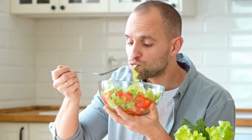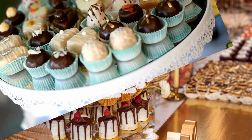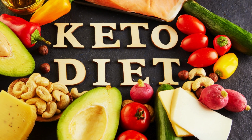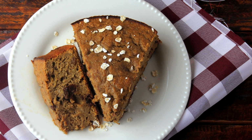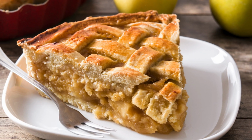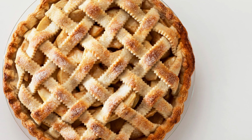In the world of health-conscious eating, finding a dessert that fits into a specific dietary regime while still satisfying that sweet tooth can be a challenge. For those following a ketogenic diet, the quest for a low-carb, sugar-free dessert that still tastes indulgent is never-ending. Enter the Keto Apple Pie, a delightful twist on a classic dessert, reimagined to suit a low-carb lifestyle without compromising on taste.